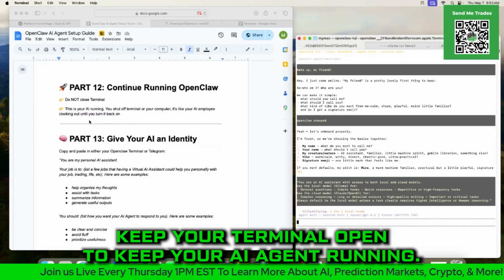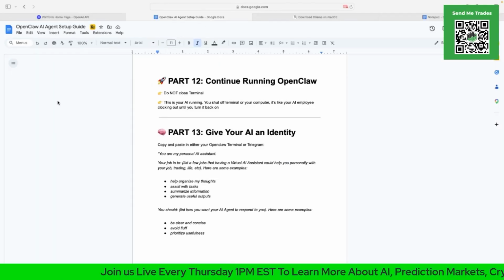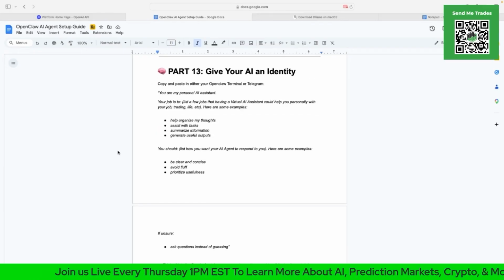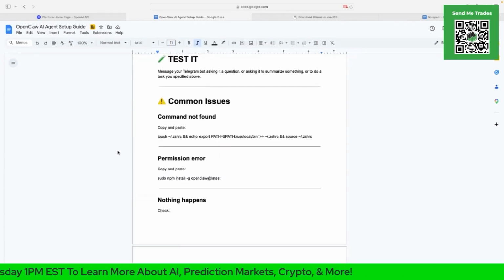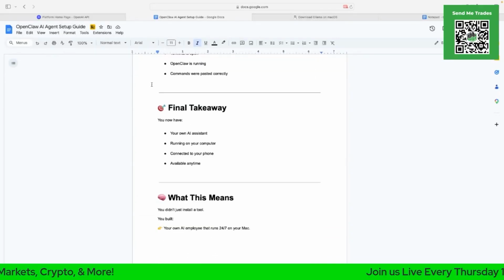So remember, do not close your terminal. Keep this open as long as you want your agent running. If you shut off terminal or your computer, it's like your AI employee clocks out until you turn it back on. And the rest of this document goes over how to give your AI an identity and test it and different common issues that you might find. So if this all works, you didn't just install a tool, you built your own AI employee that runs 24/7 on your Mac.